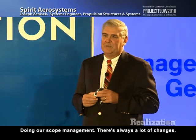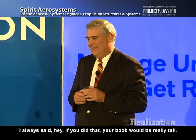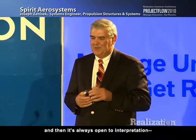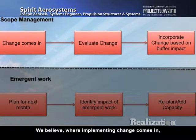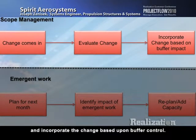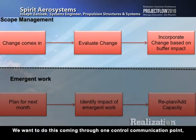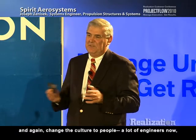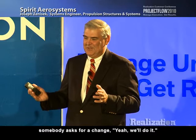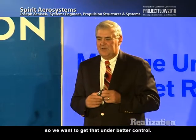And doing our scope management, there's always a lot of changes. It's an evolving process. Trying to get all the requirements up front is very, very difficult. I always said, hey, if you did that, your book would be really tall and nobody would read it. So we try to do it the other way, and then there's always open to interpretation what is included, not included. We believe when change comes in, we want to evaluate the change and incorporate the change based upon buffer control. So we want to manage the change much, much better than we have in the past. We want to do this coming through one control communication point, and again, change the culture of people. A lot of engineers now, somebody asks for a change, yeah, we'll do it, and so their business sense isn't quite there yet. So we want to get that under better control.